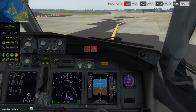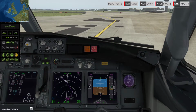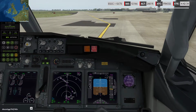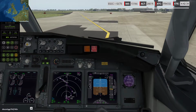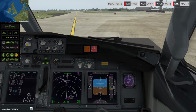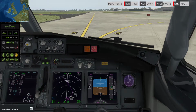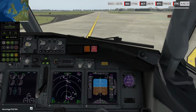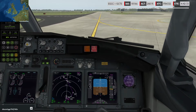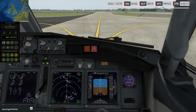I'm not even sure if the weather is updated. I'll just refresh my Sim Toolkit Pro just in case, because sometimes it does play up. And I think I'm a little bit fast.